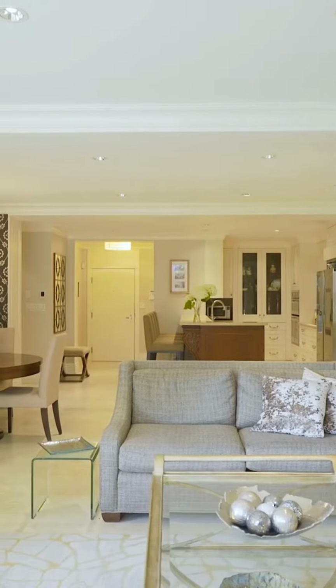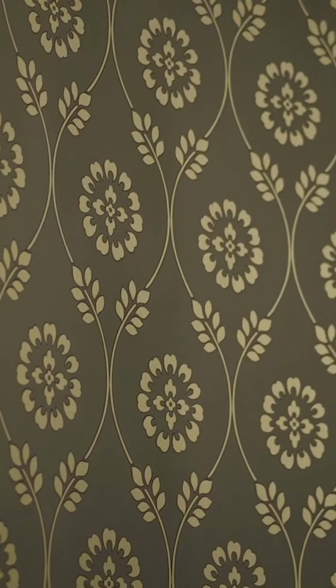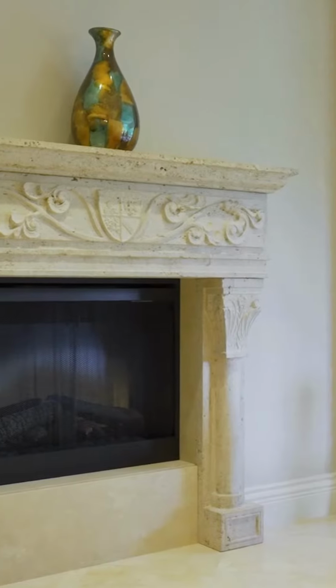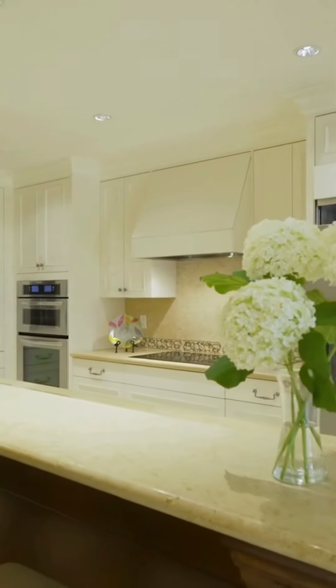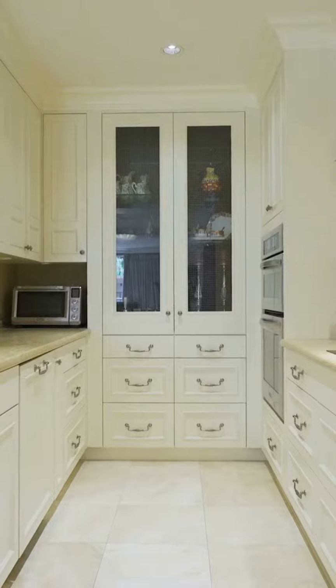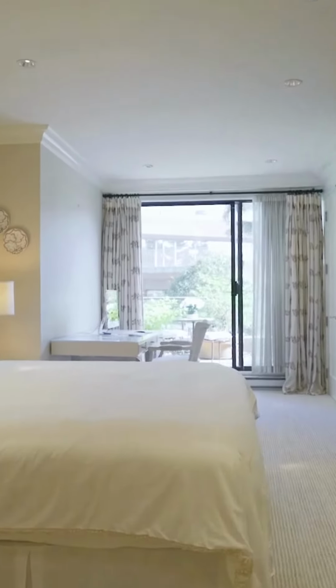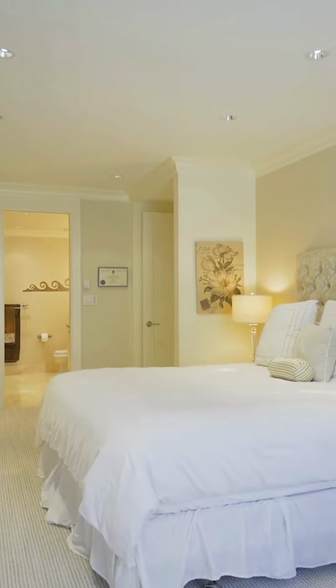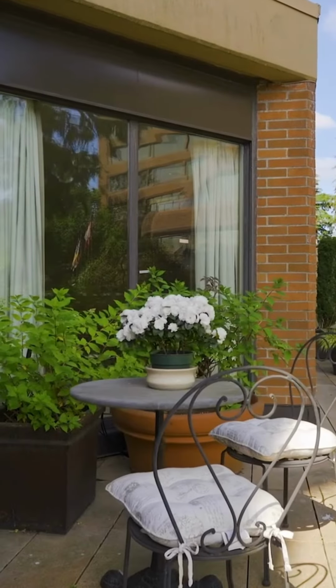This property has 2 bedrooms, however, it also has a recreation room downstairs that could potentially be converted into a 3rd bedroom if you require that space. It has a beautiful and timeless renovation with granite counters, stainless steel appliances, and a great open kitchen and dining area. You'll also find over 300 square feet of outdoor space, a large private patio for your landscaping, as well as an opportunity to have that evening glass of wine.